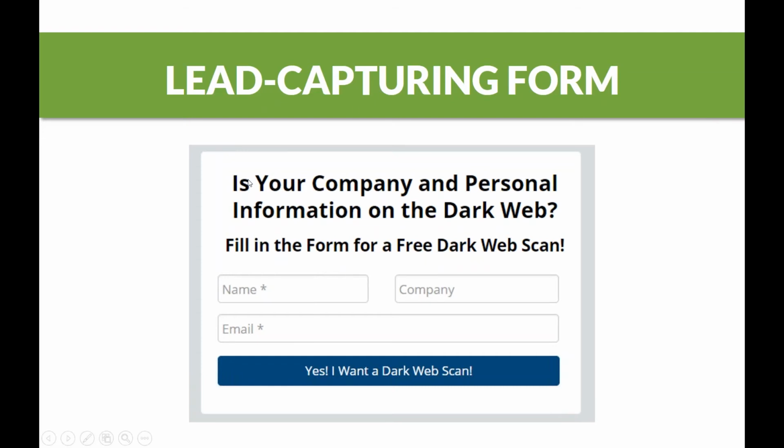So one thing we have here is a lead capturing form. Is your company and personal information on the dark web? Fill in the form for a free dark web scan. So one thing I like about this is it's an actual call to action. It just doesn't say contact us or request a quote. It's like, is your company and personal information on the dark web? It intrigues me because I'm like, oh, maybe it could be. I don't know. And then what I like is that it's a short form.